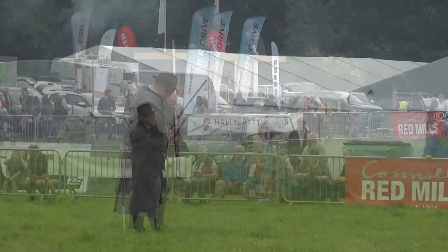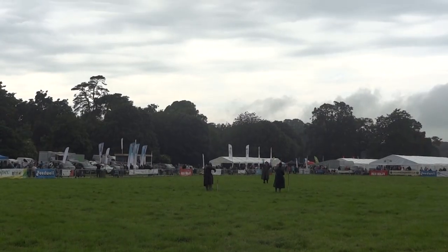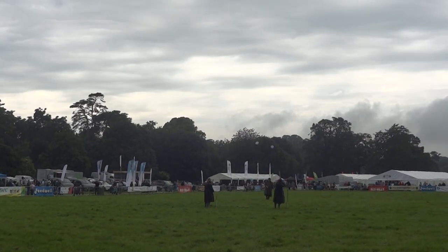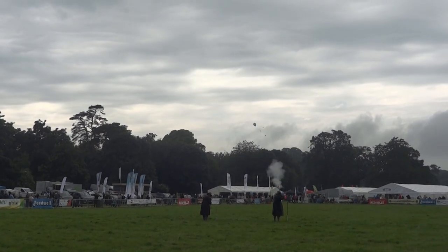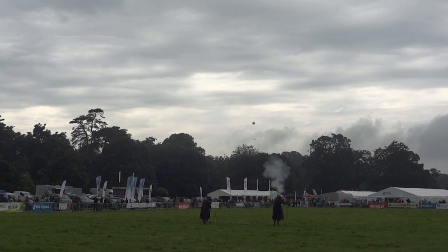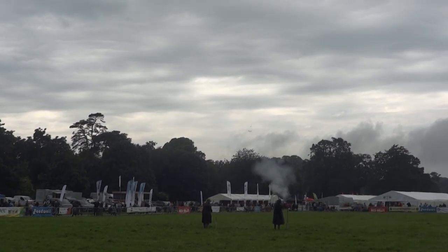The Brown Bess musket, the 20mm lead ball. Oh, there's a brace for you. Excellent.